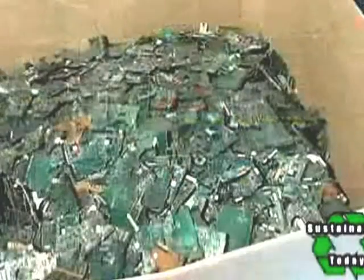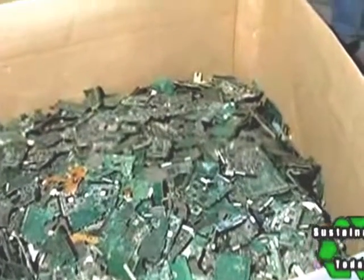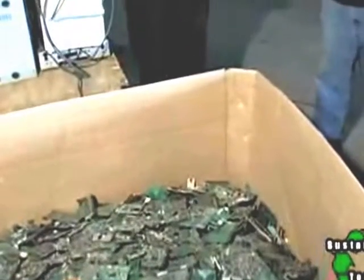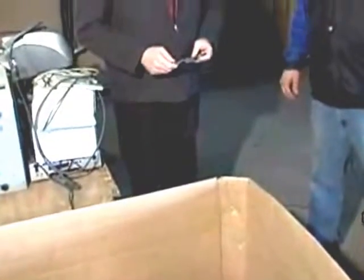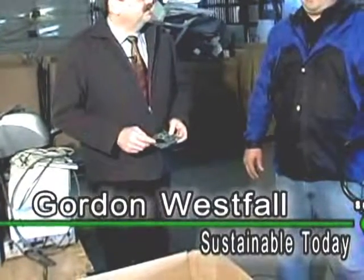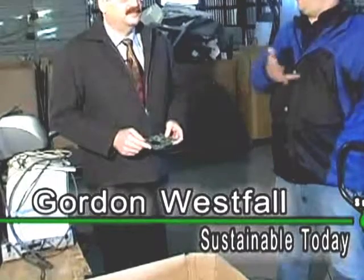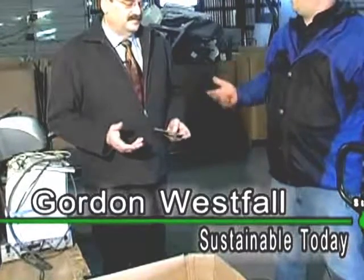So we're here at Retronics with Don Crow, and basically Don's going to walk us through the steps of recycling our e-waste and computer waste. Right. So basically we're sitting in a warehouse, and who brings the waste to you?